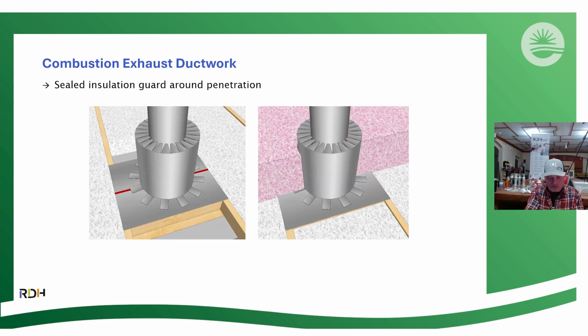You could take mineral wool in a square box. That's a non-combustible, made out of stone, basalt rock. Make a square box around it. This is a nice round, fancy sheet metal. Okay, that might be too much. Well, how about I just make a square box of mineral wool? That's not a problem whatsoever.